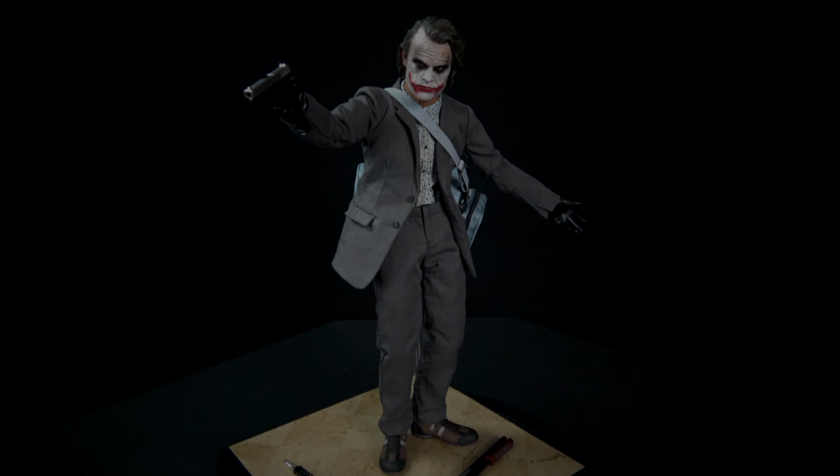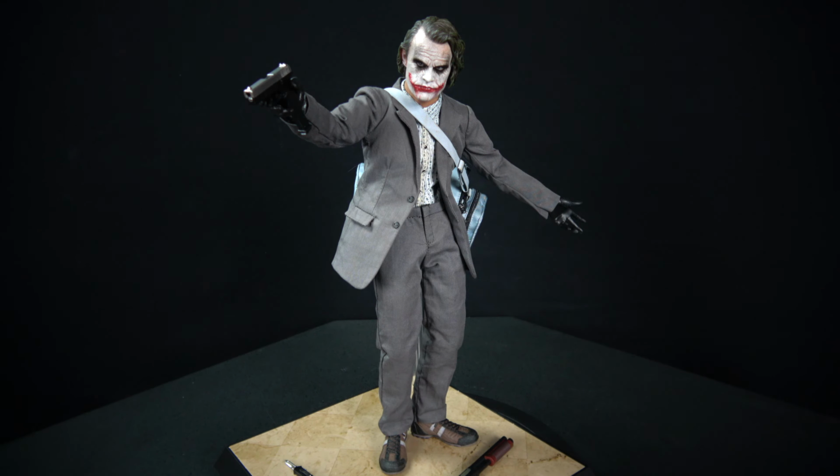Welcome to Collectibles. Today we're looking at a 1/6 scale Hot Toys 2.0 Joker. Now, I got lucky. I got this guy for $180.